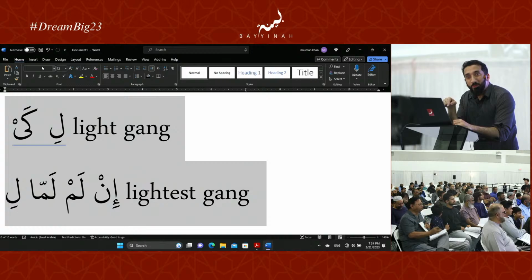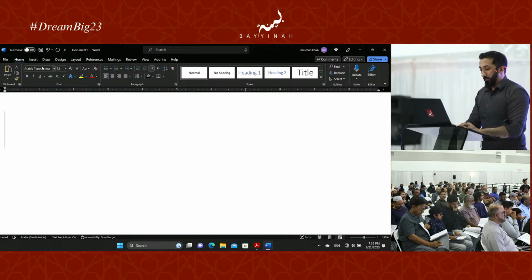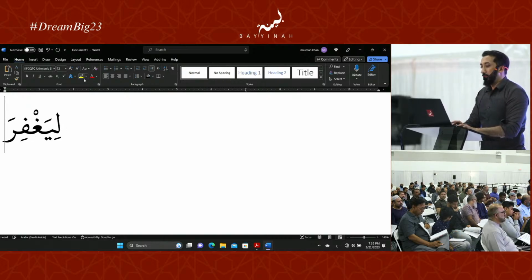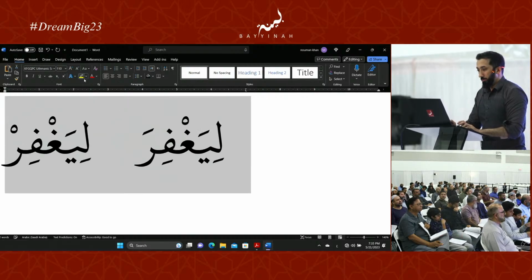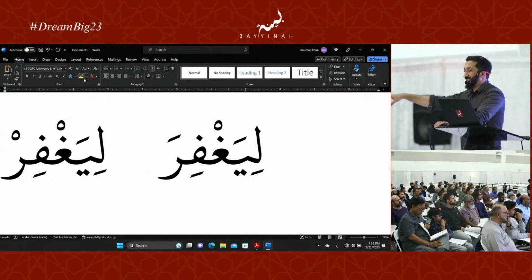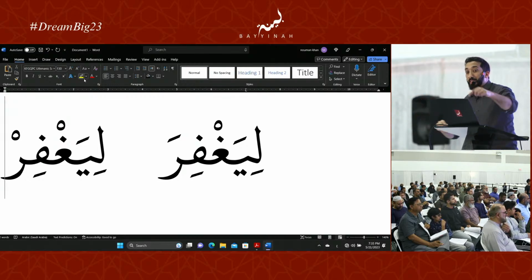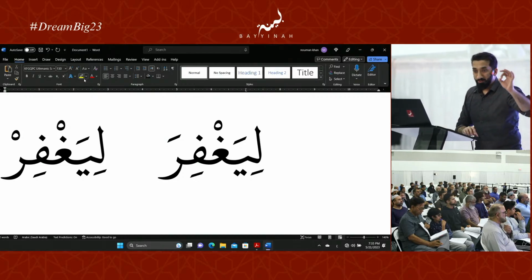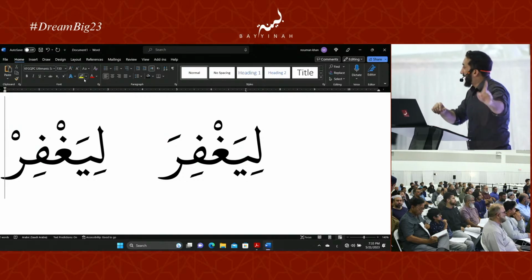How will you know? A little bit of grammar, and what you're going to know. Did it make the word light or did it make the word lightest? If I say, this is in the Quran, one of them at least. By the way, the li that is light, what does it mean? You already know what it means. The li that is light is short for likay. What does likay mean? Good. The li that is lightest means should. What does the light one mean? So that. What does the lightest one mean?